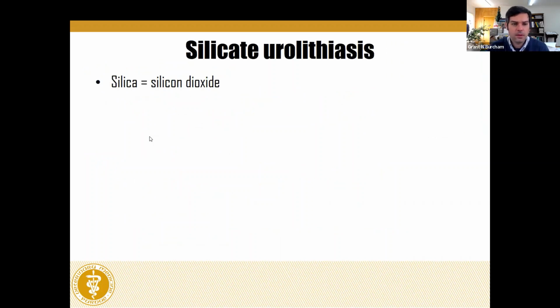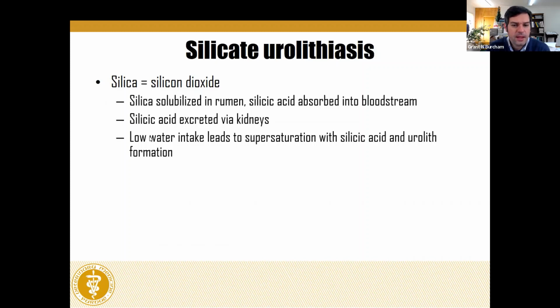All right. This is another disease that I've seen usually in small ruminants, but certainly can also affect cattle as well. And that's urinary stones secondary to silicate ingestion. So silica is silicon dioxide, and it's solubilized in the rumen, I guess, and then silicic acid is absorbed into the bloodstream of animals, and it's excreted via the kidneys.